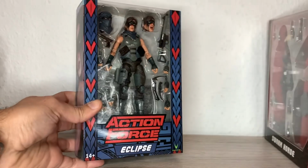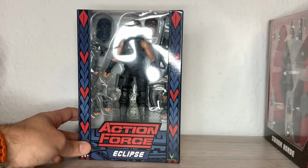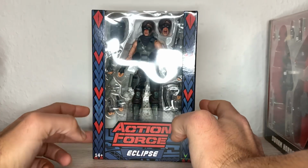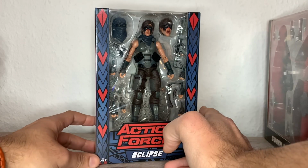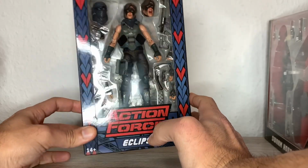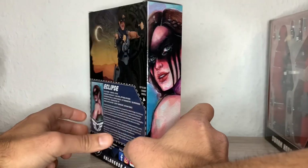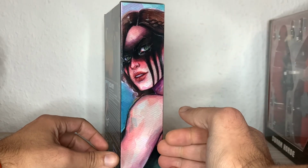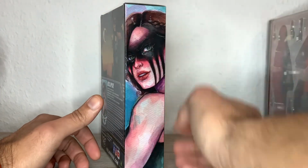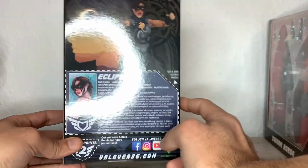Anyway, this one, that's also why I went to Valaverse.com, because this is an exclusive there, if I'm right. I wasn't expecting to like the figure in the package so much. I was going to just open and review her, but I'm having a hard time because I really like how she looks there. I already have a regular Eclipse, of course, the Warpath Eclipse. She has that makeup on her face, and this artwork, I really love it. I don't know if that's Bobby Bala himself who did this artwork, but if it is, or whoever, really great work.